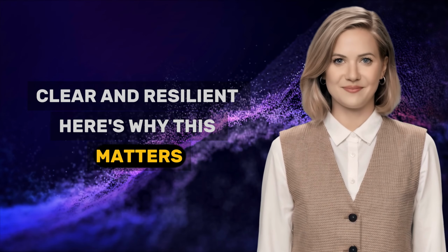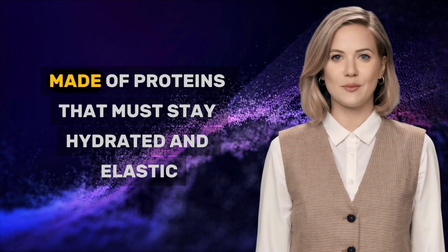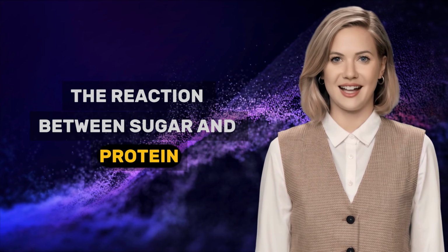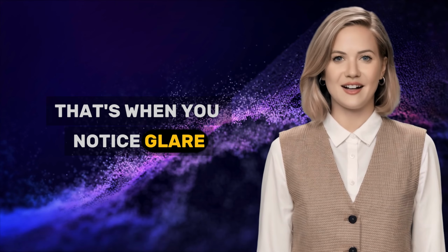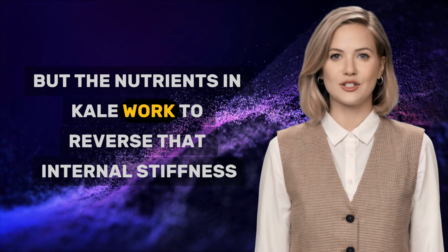Here's why this matters. Your eye lens isn't just a piece of glass. It's a living tissue made of proteins that must stay hydrated and elastic. As oxidative stress and glycation, the reaction between sugar and protein, increase with age, those proteins lose their structure and start to harden. That's when you notice glare, halos, or dullness in colors. But the nutrients in kale work to reverse that internal stiffness. They calm inflammation, strengthen microcirculation, and support glutathione, your body's own natural lens cleanser.